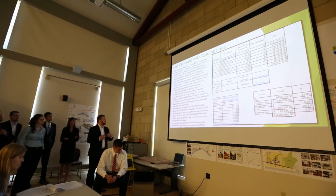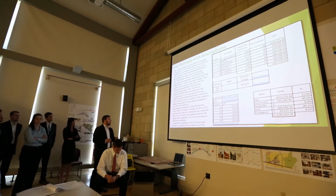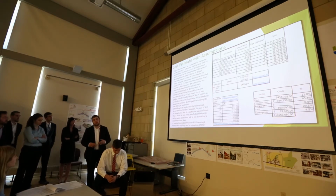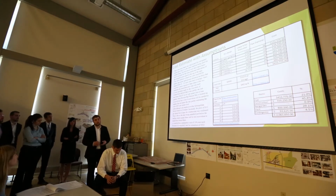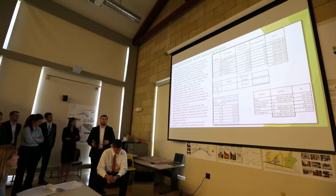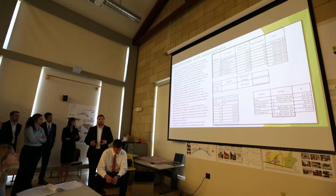And then for the vaults, there was a source that said $3 to $10 per cubic foot of storage for plastic and corrugated metal pipe. But we decided to treat vaults as concrete. Since concrete is more of an expensive material than both plastic and corrugated metal pipe, and it's going to be more of a simpler vault, we decided to go with the higher price range.